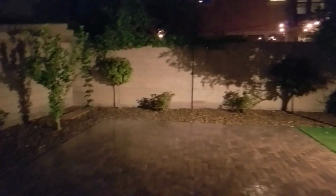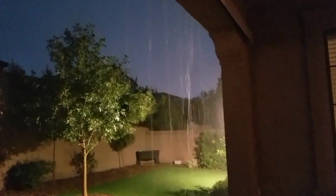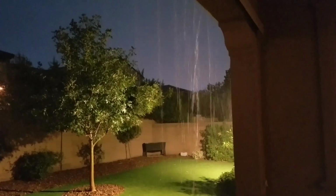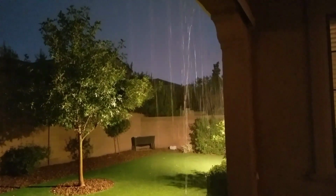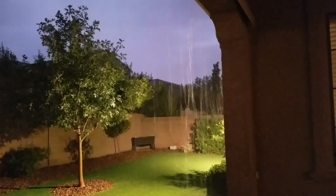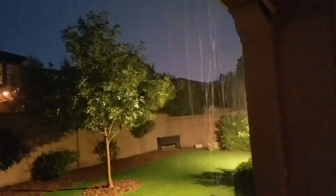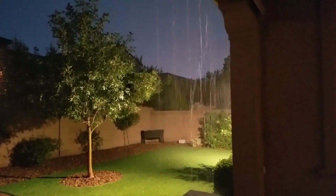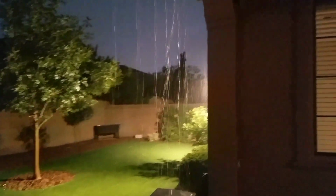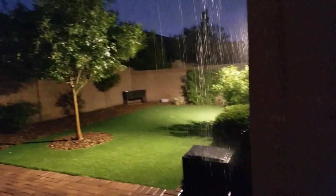And I guess now we're going to call this the bunny house, seeing as the rabbits have destroyed the inside of the house. I just wanted to film some of this rain. It's just pouring down right now. Unbelievable. I guess this doesn't happen often here. Pretty crazy.